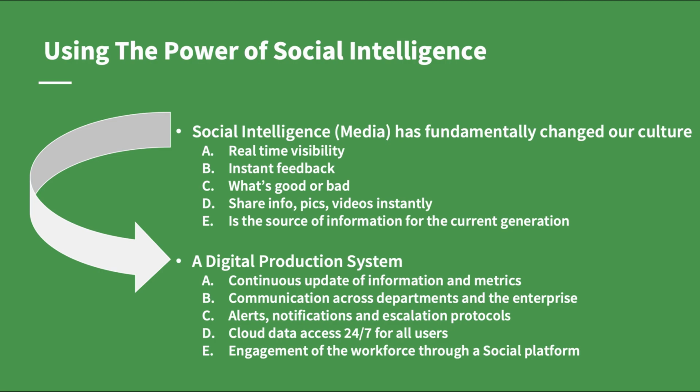Alerts and notifications. Does the system tell you when something's going on, even if you're not standing out on the shop floor? Those things are all good aspects of what a digital production system can do out on the shop floor. The other thing with this new technology of working in the cloud is that data is now accessible 24/7. So gone are the days of having to have a super user to query the system, and 3 days later you get data back from a month ago that really has no bearing on what happened yesterday or what happened in the last hour. And then, of course, if we use this social intelligence correctly, we can engage the new workforce on a social platform that they understand.